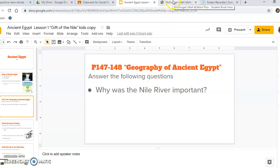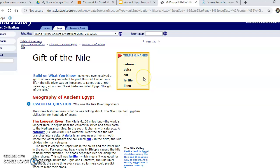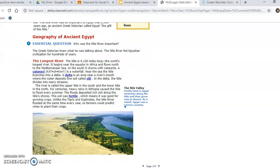So basically with lesson one, we're going to start here with the gift of the Nile. And it says right here, have you ever received a gift that was very important to you? How did it affect your life? The Nile River was so important to Egypt that 2,500 years ago, an ancient Greek historian called Egypt the gift of the Nile. So, geography of Egypt.